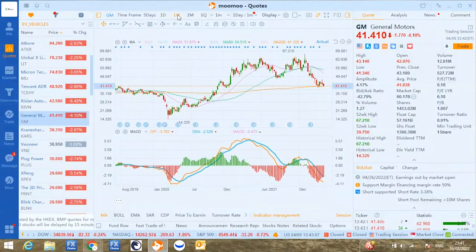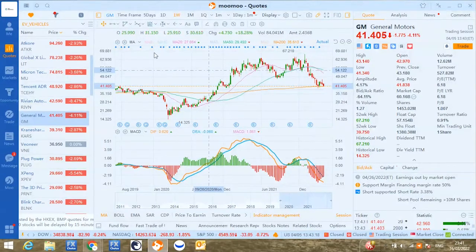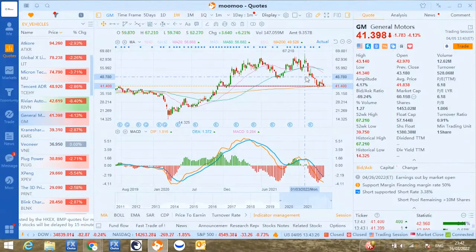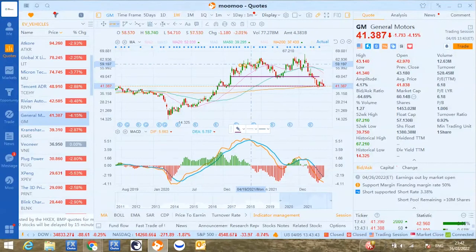Let's have a look at the weekly chart. On the weekly chart, we can see that we are sitting on the 200-day moving average as support. It is serving as support here. We are trading below the 20-day and 50-day moving average. Also, there's another level of resistance and support here. As you can see, we have another layer up here.